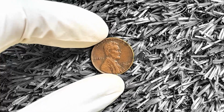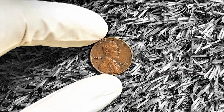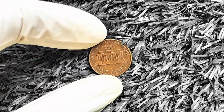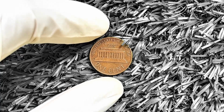Now, here's where it gets interesting. If you think you've got a rare 1967 Lincoln penny, don't just throw it in a drawer and forget about it. You need to get it evaluated by a professional coin grader. This is where many people make the mistake of selling too early, or underestimating their coin's value.